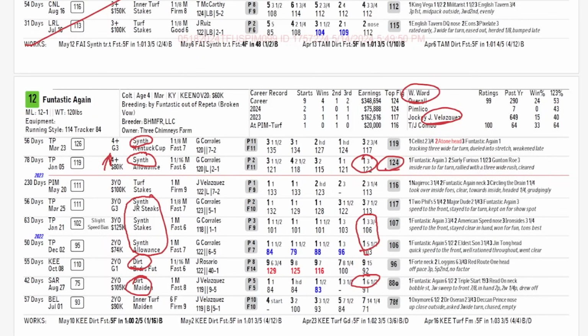What I can't figure out is he has not run on turf that much. He has run once on turf at Pimlico and finished second. That was almost a year ago to the day in a stakes race on May 20th. He finished second, ran a 116, came back at Turfway Park on synthetic in an allowance race, which he won, and then ran a Grade 3 at Turfway Park.